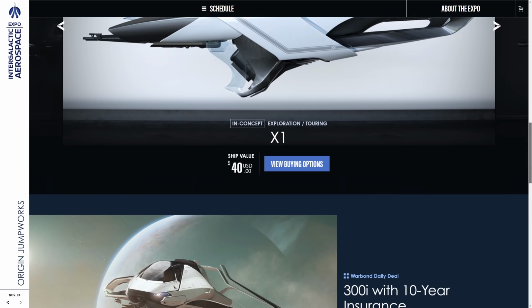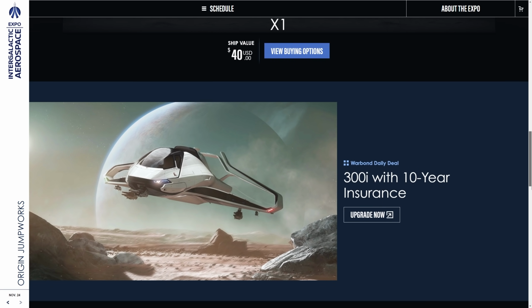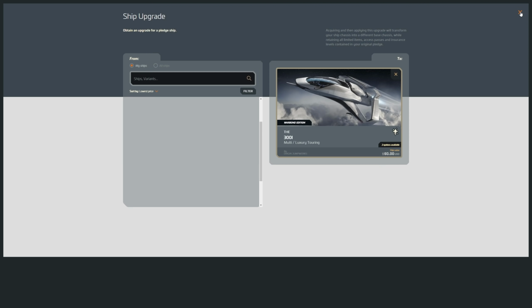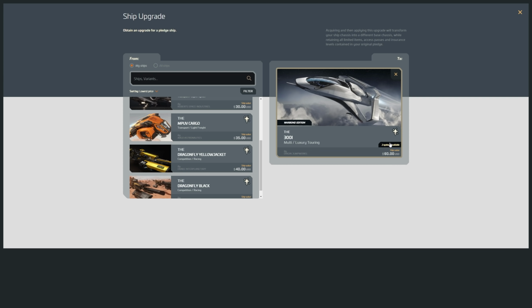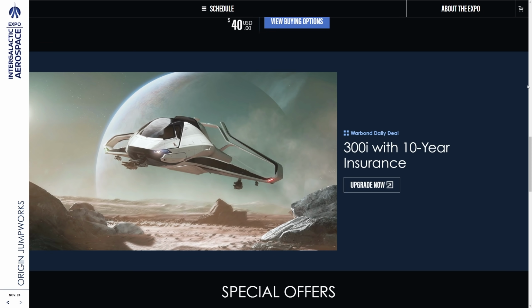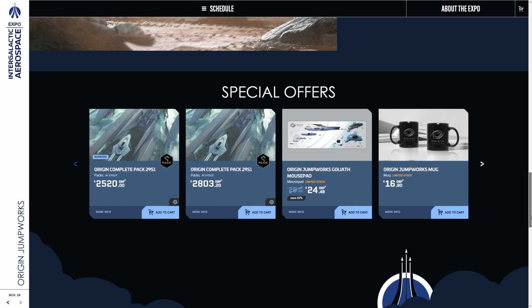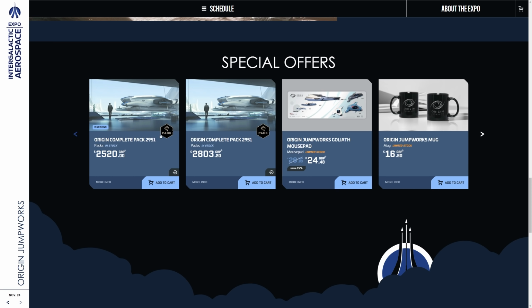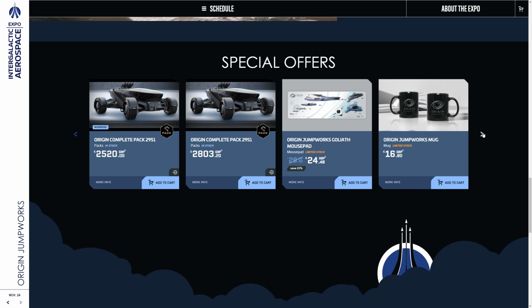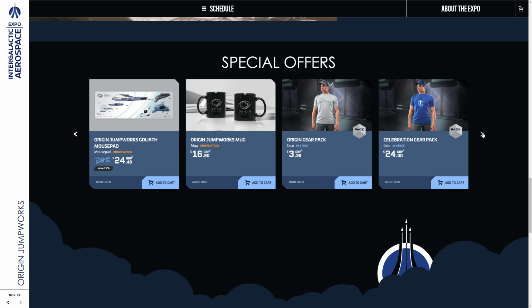Have we got anything else on sale today at all? 300i with 10-year insurance as a War Bond daily deal upgrade. That's actually probably not a bad deal if you are into the 300 series as a ship. Sort of two options available. So $55 War Bond edition. Okay, that's pretty sweet. And then you've got for Concierge or Chairman's Club members, we've got the Origin Complete Pack, if you want to purchase all of the Origin ships, of which there are many. So yeah, that's really it for the Origin sale today.